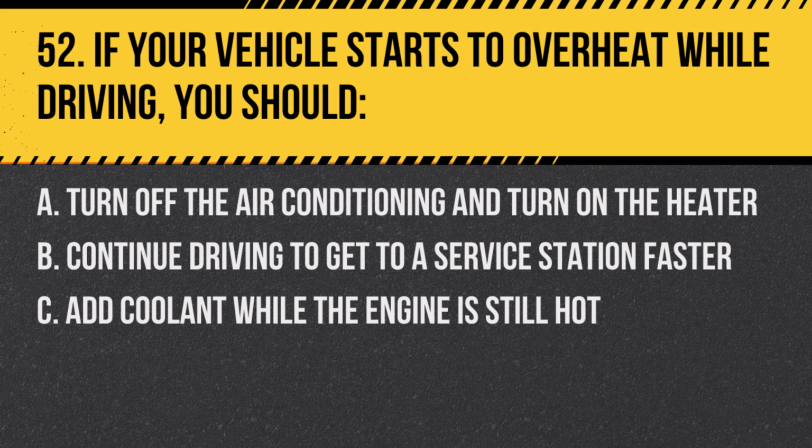Question 52. If your vehicle starts to overheat while driving, you should A. Turn off the air conditioning and turn on the heater. B. Continue driving to get to a service station faster. C. Add coolant while the engine is still hot. Answer: A. Turn off the air conditioning and turn on the heater. This helps to draw heat away from the engine and can prevent overheating until you can safely stop.